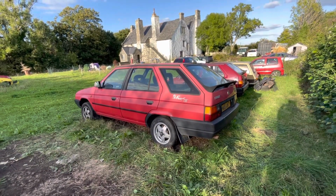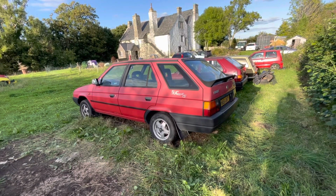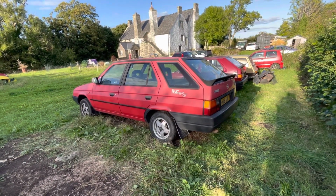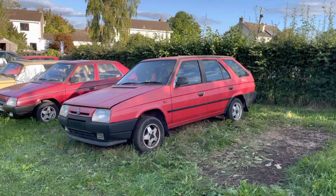But the car is going semi-local to me and Owen, so we're hoping that if he has any problems or if he needs any parts, me and Owen will be able to help him along the way with getting this car back on the road. So yeah, this one is just short and sweet.